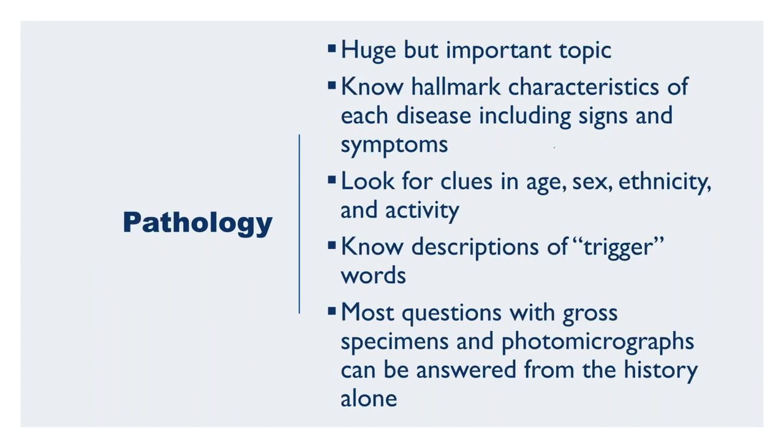All right, pathology is very, very big, especially if you want to do well on the exam. The good news is that they tend to stick to the hallmark characteristics of the disorders, especially if it's a rare disorder. If it's something that's very common, like diabetes or asthma, you may see significant variation in the presentation. For example, in asthma, you may get a kid that's just coughing, and coughing is often the only symptom you may get in a kid who has asthma or something similar like reactive airway disease.